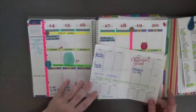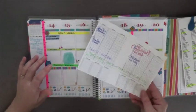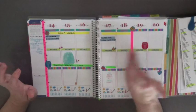So once I finish with this and I've transferred everything into here, I'm pretty much done with this. I don't keep these, I don't do anything with them, I toss it, so that's gone.